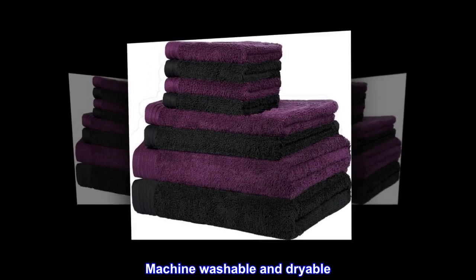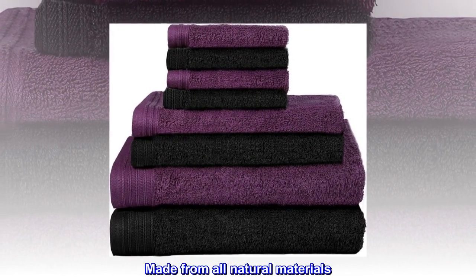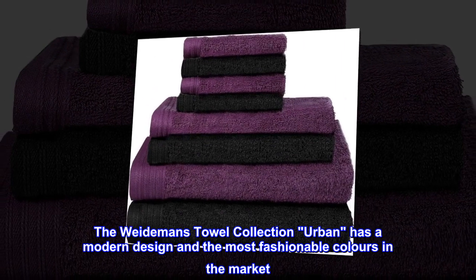Machine washable and dryable. For best use, wash separately on first use. Made from all natural materials. The Weidemans Towel Collection Urban has a modern design and the most fashionable colors in the market.